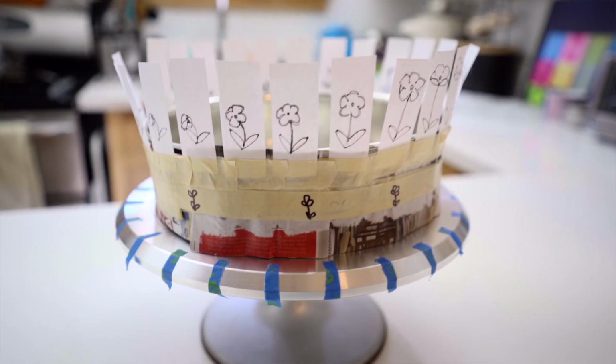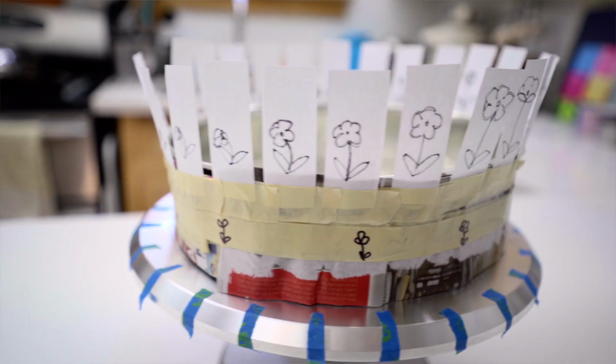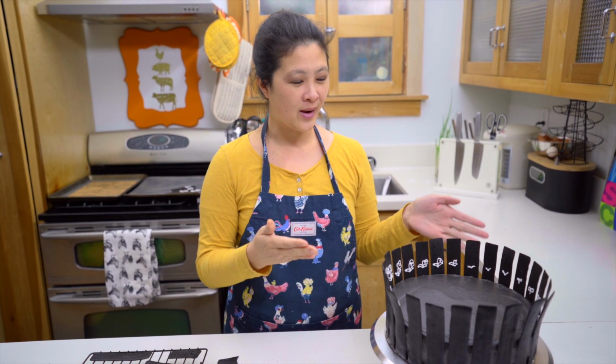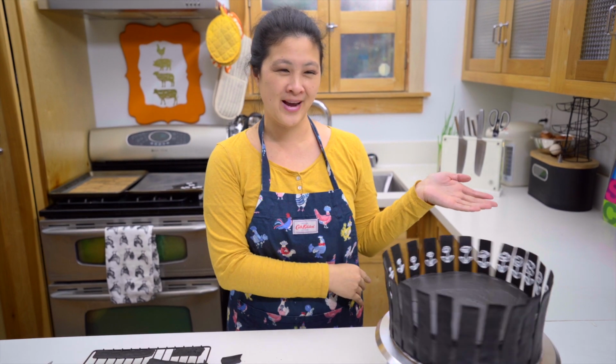Oops, was that my camera? But then Mr. Baking with Chickens came along and he did all this math to calculate it, and I was like, this is ridiculous. But you know what? The combination of both of us approaching it in this way helped make this magical cake.